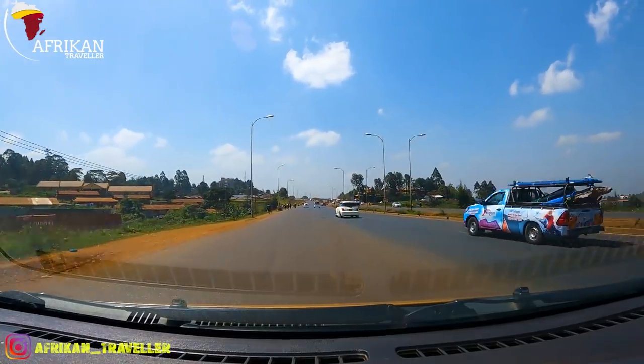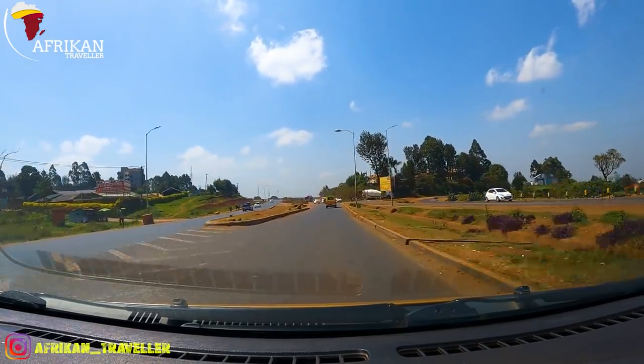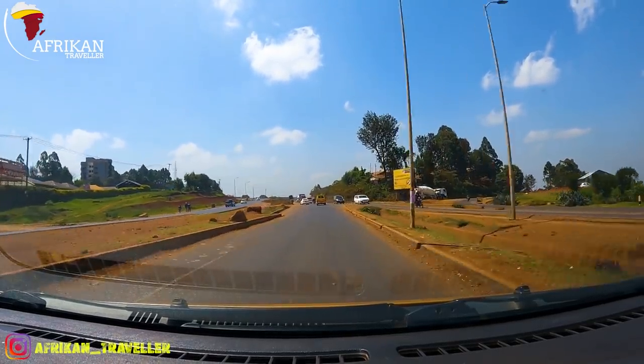So, guys, today we're going to... I used this road the other day and I realized it's ready, and I thought, why not show you guys the progress? And I hope you guys are doing well wherever you are. I saw some requests to redo the road. So, guys, we are leaving Kikuyu. This is the Southern Bypass. So, we're joining the Western Bypass.